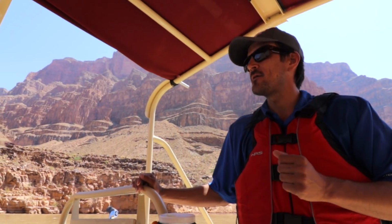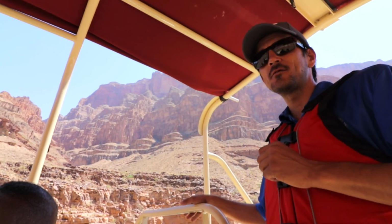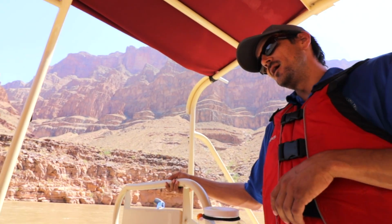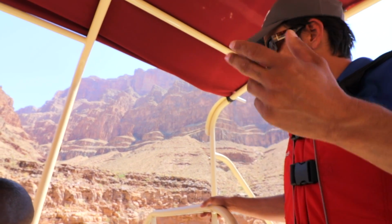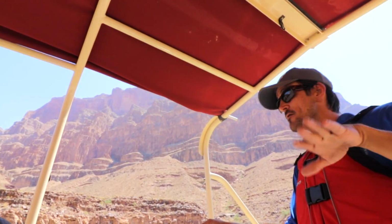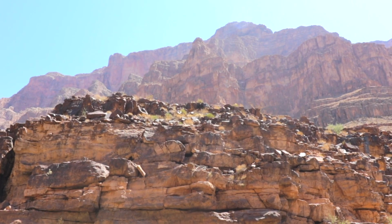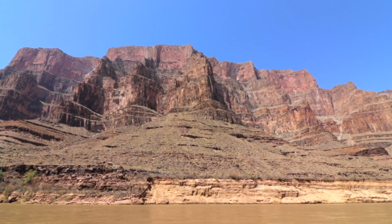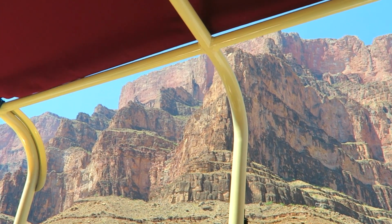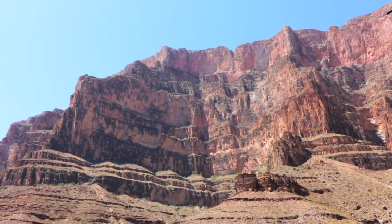We're 1 mile wide down here, rim to rim, but it reaches 18 miles wide back at the south rim. For the wildlife, we got the bighorn sheep, same thing as a mountain goat. We also have the bobcats and mountain lions. We are in Arizona, so we have the rattlesnakes and diamondbacks as well. Lots of insects, centipedes, scorpions, tarantulas. The water can be anywhere from 1 foot deep to 55 feet deep.